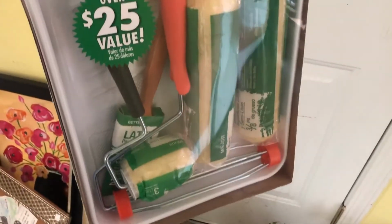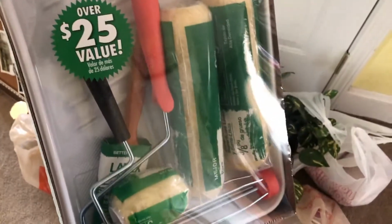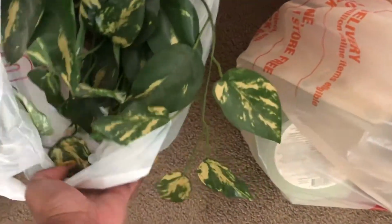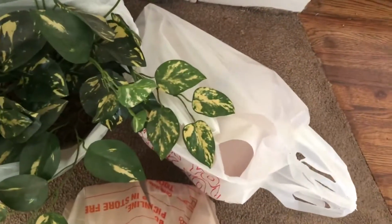And I also got my roller for the paint job. I thought this was really cool how Home Depot knows people like me who like DIY stuff need everything at once. I don't want to buy everything individually, so this is an 8-piece set I'm really excited to use. And then gotta have a little bit of foliage, and I literally saw this on my way out, so I'm really excited to put this in my room as well. Can't get it out of the bag, but I'll put some footage up of when I saw it in the store. Everything else, painter's tape, I'll show all that later, and a few more things that I got from the thrift store.